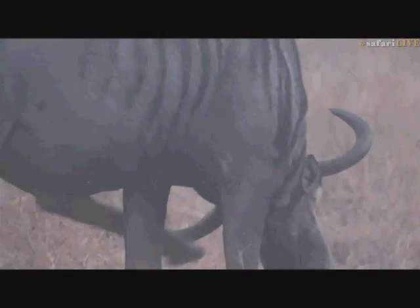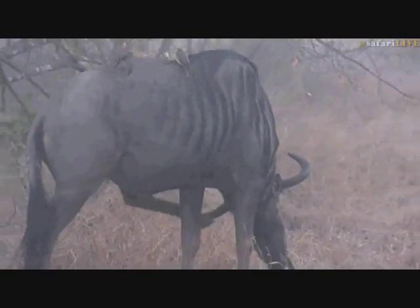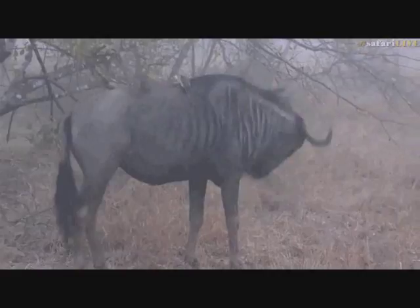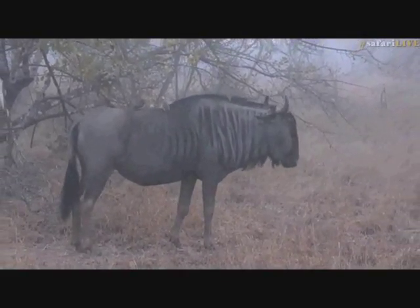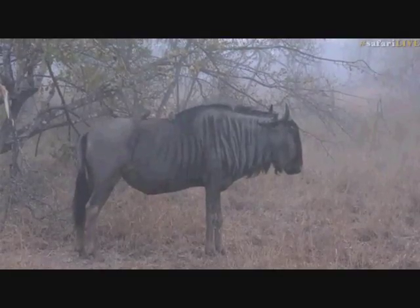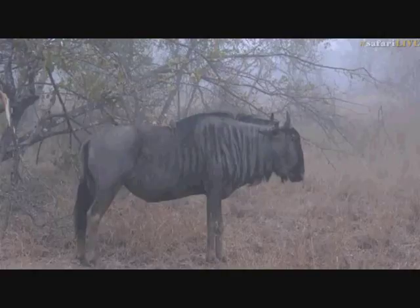Something must be annoying him inside his ear. You need those oxpeckers to go in there, my friend. They'll do a much better job than your hooves could ever do. Having a good scratch and a bit of a shake. Hopefully, as he scratched, he was hoping to dislodge whatever parasite was biting him, and then a shake to get rid of it. But he's beautiful, isn't he?